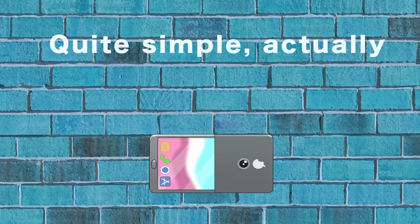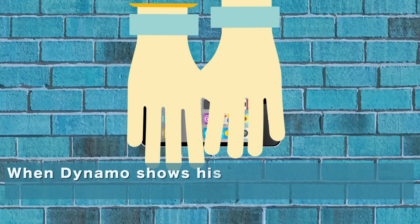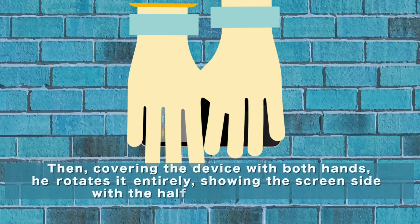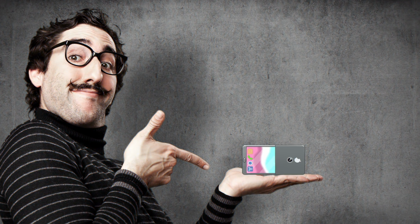Quite simple, actually. The magician prepared a half-back cover of an iPhone and quickly put it over the screen while performing the trick. When Dynamo showed his audience the iPhone, he showed it from the back. Then, covering the device with both hands, he rotates it entirely, showing the screen side with a half-back cover over it. From the side, it looks like the phone was twisted, but we assure you that no iPhone was harmed that day. And there you have it, a trick that will definitely make your spectators both nervous and stunned.